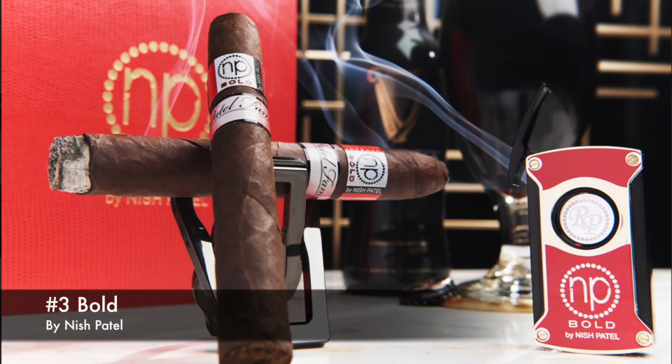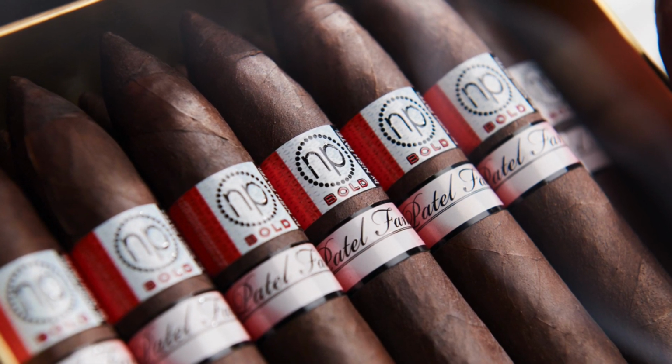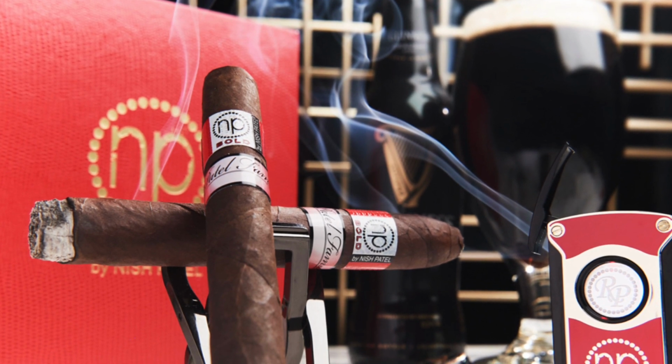Moving on to number three this week, we have the Bold. This is by Nish. It was a follow-up to the first cigar that Nish did, which was called the Zen. It has a nice Connecticut Broadleaf wrapper. It does have a double binder, so it has a San Andres and a Connecticut binder, and then it's on top of Nicaraguan filler. Has nice dark chocolate, black pepper, and espresso.